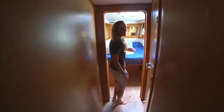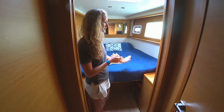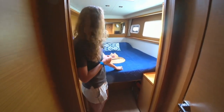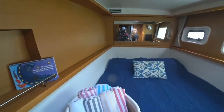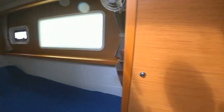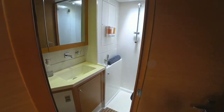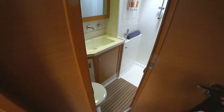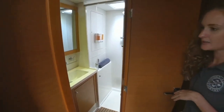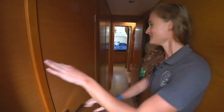So here's our forward cabin, and it's still super comfortable, and we have foam tops on our mattresses, so they're super comfortable beds to sleep on. And then we have our head here. If you want to just come around with me, and let's just peek in here. We do have a water maker on board, so showers are plentiful, and we have very hot water, which is really nice after coming out from a sunset dip. Super spacious and comfortable in our head space. And I'll take you on over to the other cabin.